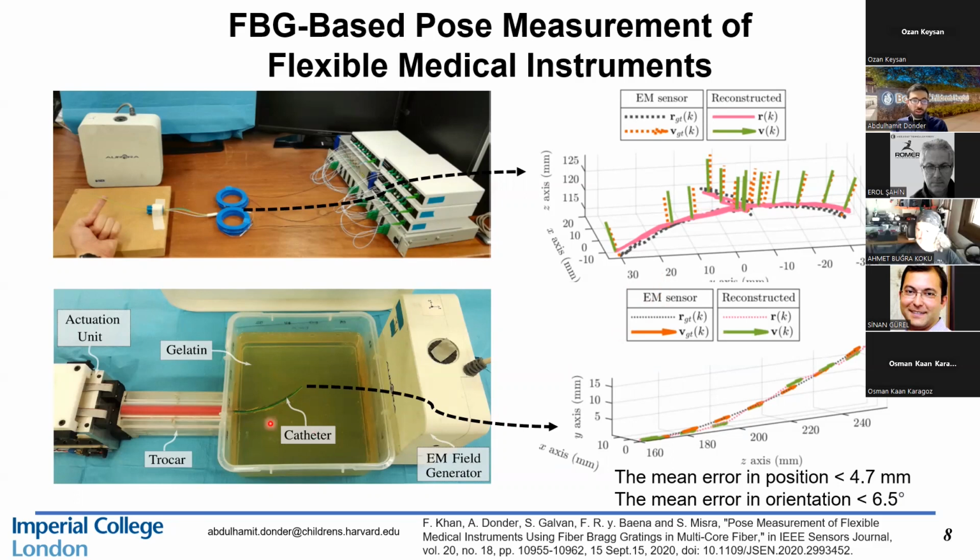In addition, we conducted gelatin experiments where we used a benchtop robotized system to insert the needle into a gelatin phantom that mimics soft brain tissue. Single band and double band experiments were made. The tip pose was used for validation since the reconstruction error is the largest there due to the accumulation of error over the length. The results from all experiments showed that the mean error in position was less than 4.7 millimeters and the mean error in orientation was less than 6.5 degrees.